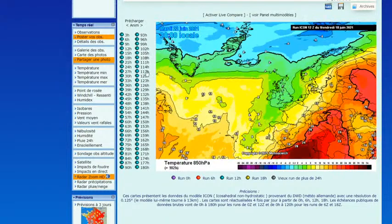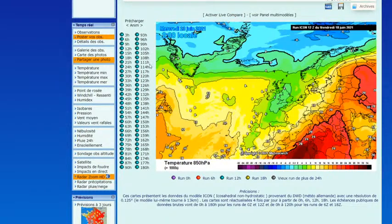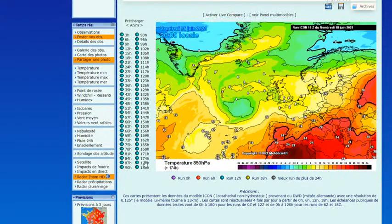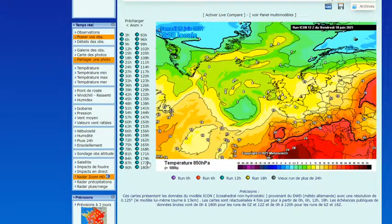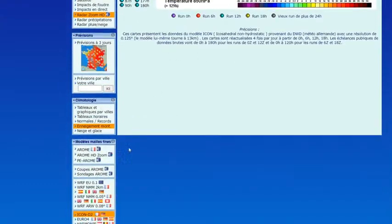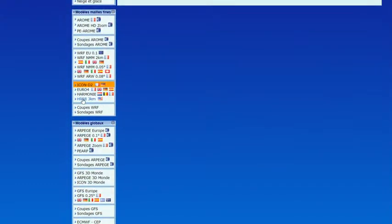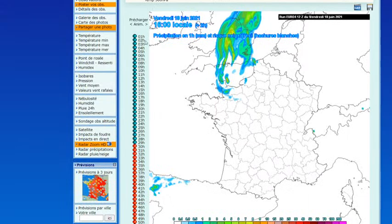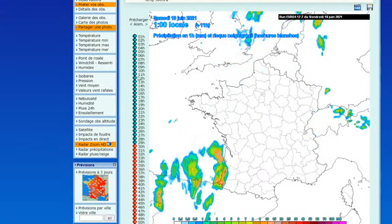So here ICON does show a cold front moving in before the system moves north or weakens. And a new system forms to the west, and this triggers some new warm air advection, which is the rise of warm air upwards towards the poles, that's called warm air advection. Let's check the Euro 4, which is basically a sort of version of the ECM, but then it's a mesoscale model.